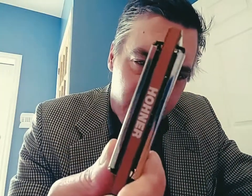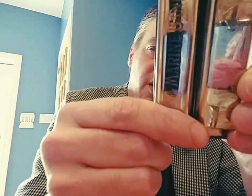It's a little more difficult to play, but I'm gonna compare it to a peer style harmonica, the Hohner Marine Band, key of C. Now this is kind of a new harmonica, but it's the same idea: wooden body, pins holding it together, exactly the same size.